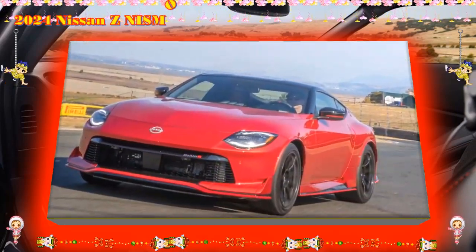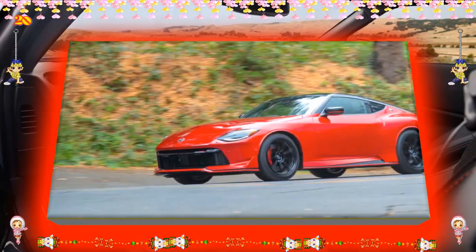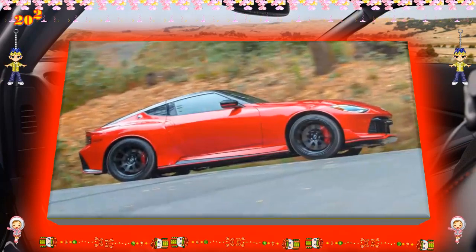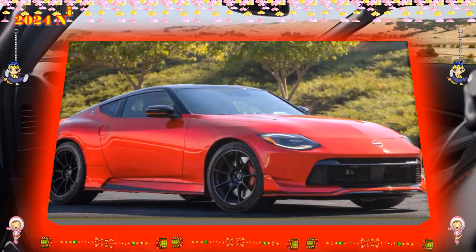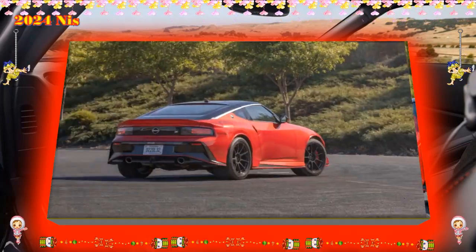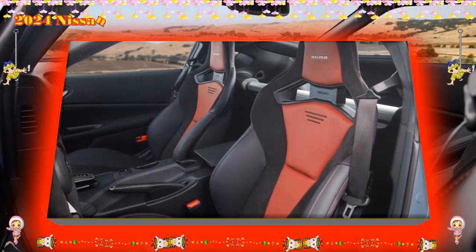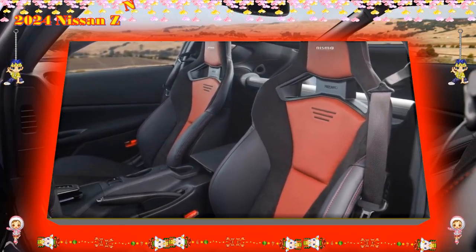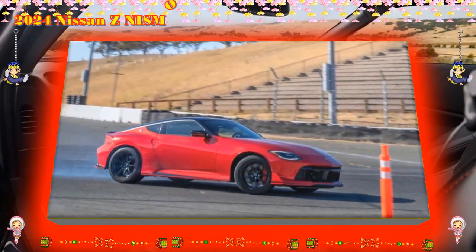The tires deserve a lot of credit here. The standard Dunlop SP Sport Max GT 600 rubber, 255 front and 285 rear, wraps around 19-inch lightweight wheels, and the end result is a huge improvement in grip. The ultra-sticky compound on the Z Nismo is the same as the tires on the GTR, which makes the Z feel almost as tenacious as its supercar sibling.